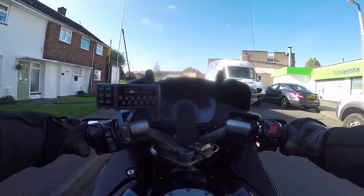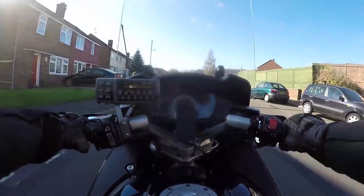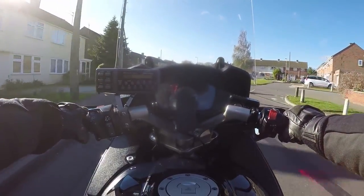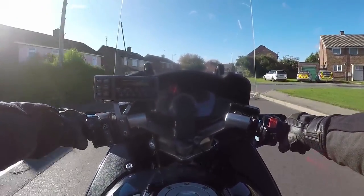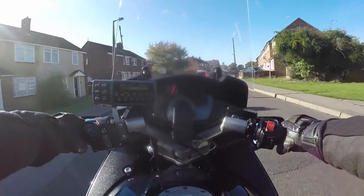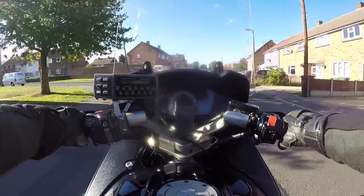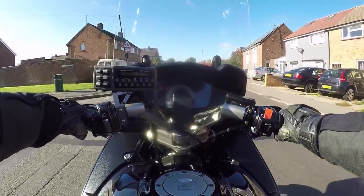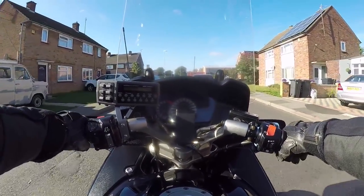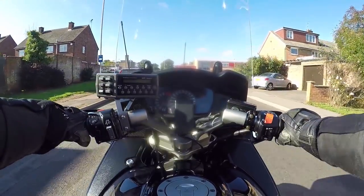Now, what's the first thing you notice about this bike? The weight. Seems odd. I've just got off a Triumph Trophy, and that seemed very tall and very plasticky. This feels very, very low down heavy. I'm 5'8". Both my feet are firmly flat on the floor, which feels really good. Stability wise, just then I'm only doing like 10 miles an hour. She feels very, very stable.